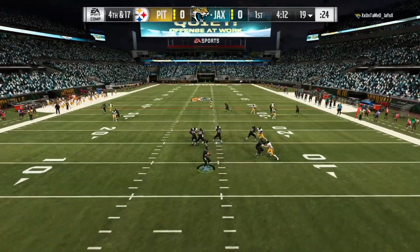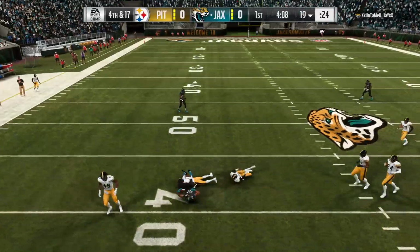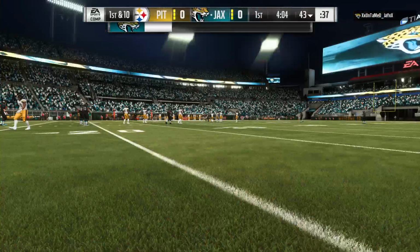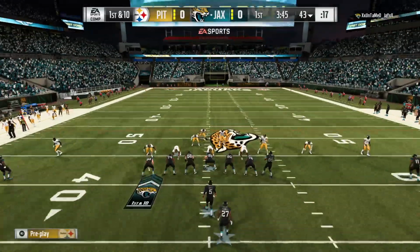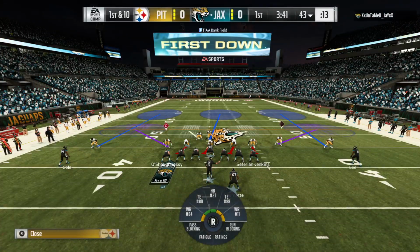Here we go on 4th down with Bortles. And he finds Safarian Jenkins. And they're going to get this beyond the 40 before he's taken down. Defensively, a bit of a collapse, allowing the 4th down play to result in 23 yards.